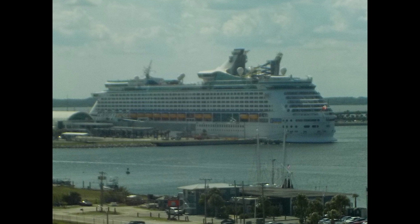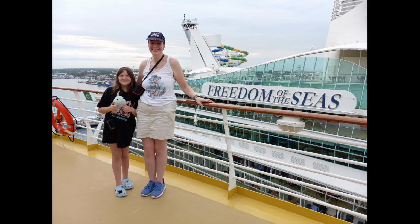And with that, we do have the larger classes of ship coming up, starting with the Freedom class. This includes the Freedom, the Liberty, and the Independence of the Seas. Now, they also have the ice skating rinks and the rock climbing wall, and the FlowRider, and the mini golf. However, they also have a free kids water park called the H2O Zone.